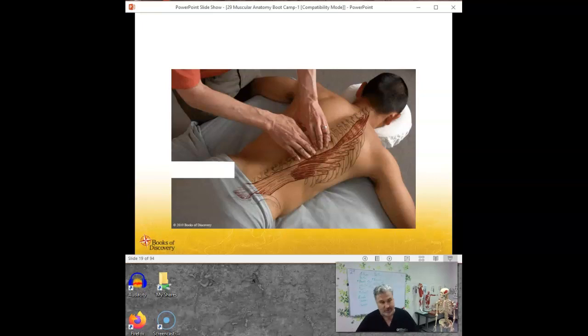Let's call on some people. Let's just take this. Miss McDowell, dear Miss McDowell, what muscle do you think this is? And believe me, you guys have never seen these pictures before. We might have to talk through it. So talk to me. Is that the iliocostalis? So what is your logic to it being the iliocostalis?